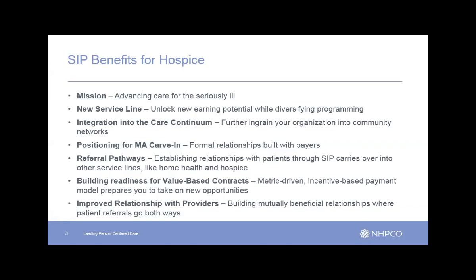So if you have a home health agency that you partner with, or if you own home health, you will have the opportunity specifically to recognize that these patients can make use of that benefit while also being on the seriously ill population paradigm. You've also positioned your agency for the carve-in.